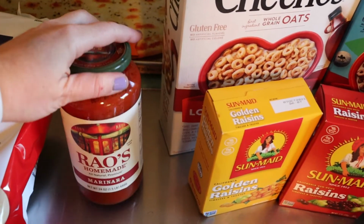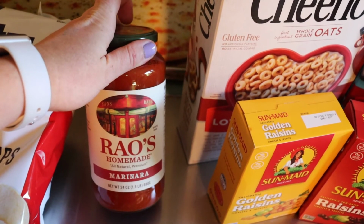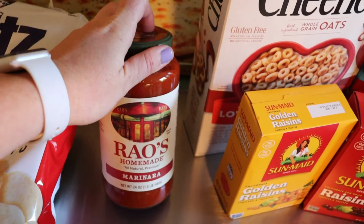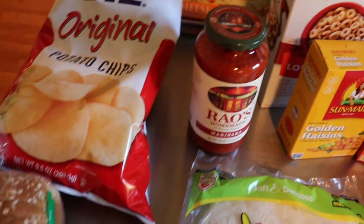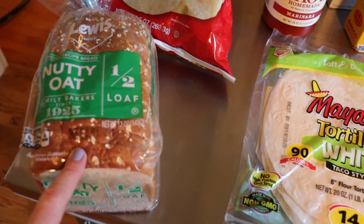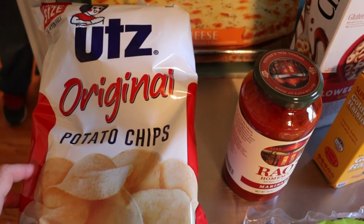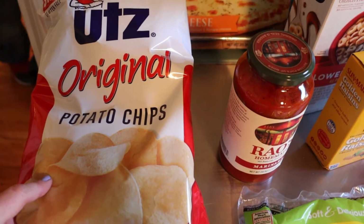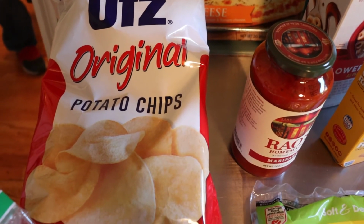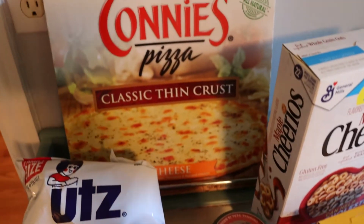I stocked up. We always have a jar of Rao's marinara sauce on hand, and we're running low on the one we currently have open, so I grabbed a new one of those. And then I grabbed the Lewis's Nutty Oat half loaf bread that we always have. And then I grabbed some Utz potato chips. This is both for lunches and to top the mac and cheese recipe that I'm making this week.